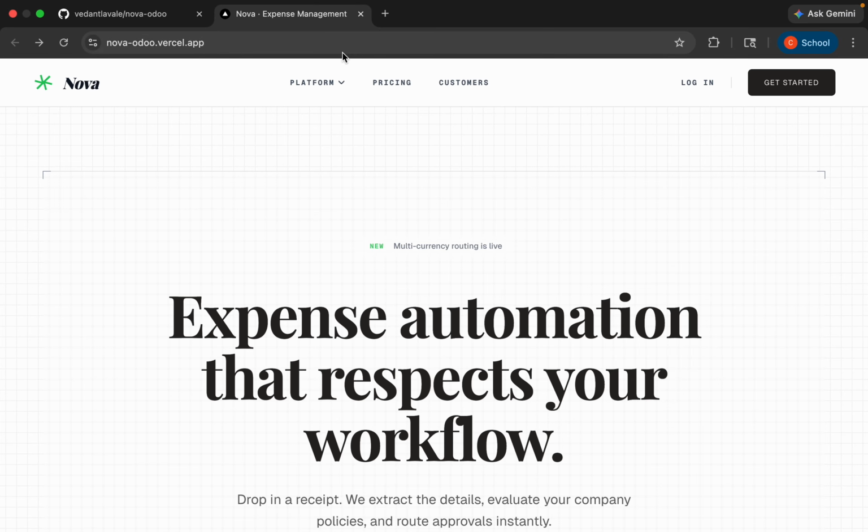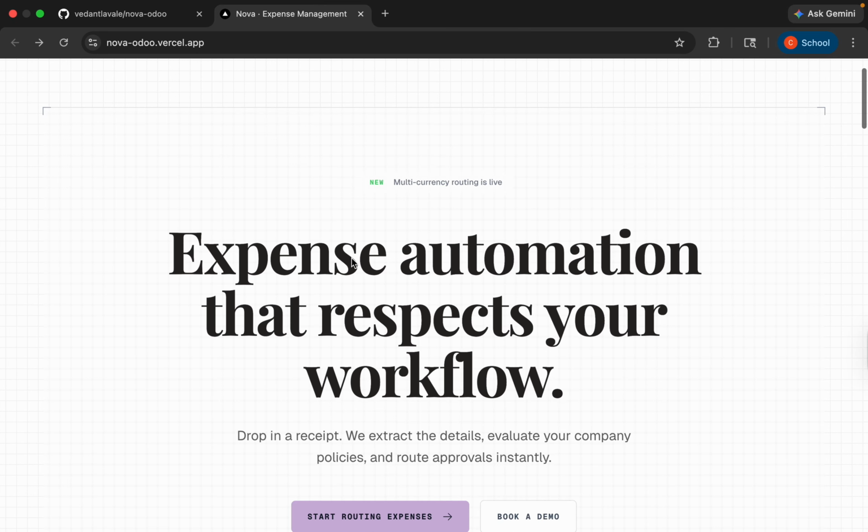So we are Team Nova, and we built this for an Odoo hackathon. Nova is a smart end-to-end expense reimbursement management system designed to eliminate paperwork, automate multi-level approvals, and give every person in a company complete visibility into their expenses, from submission to the final decisions.